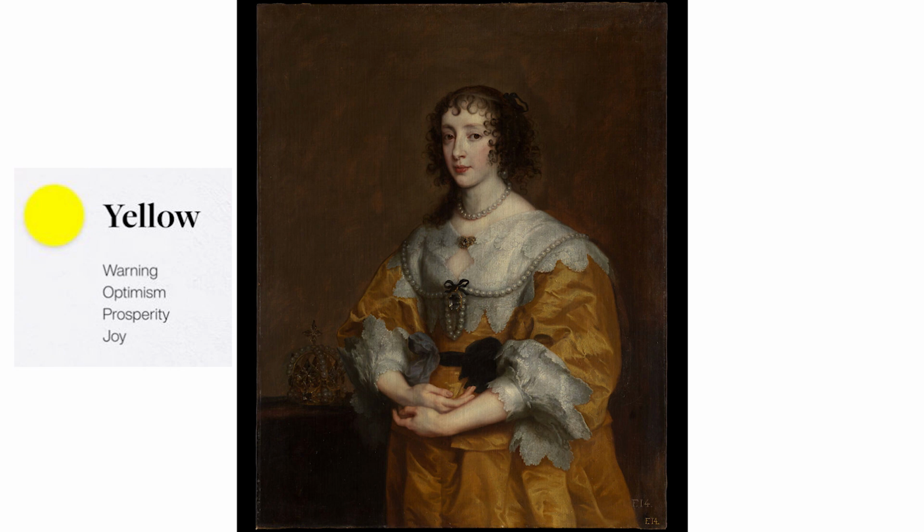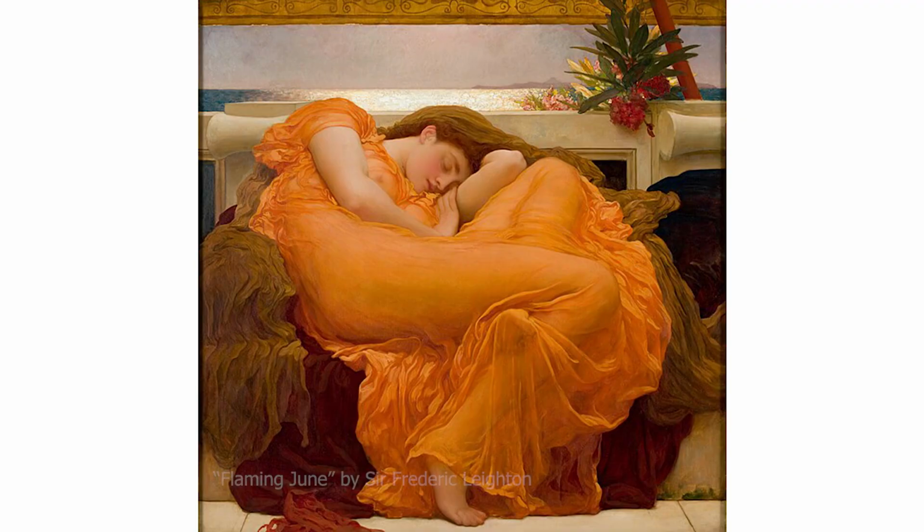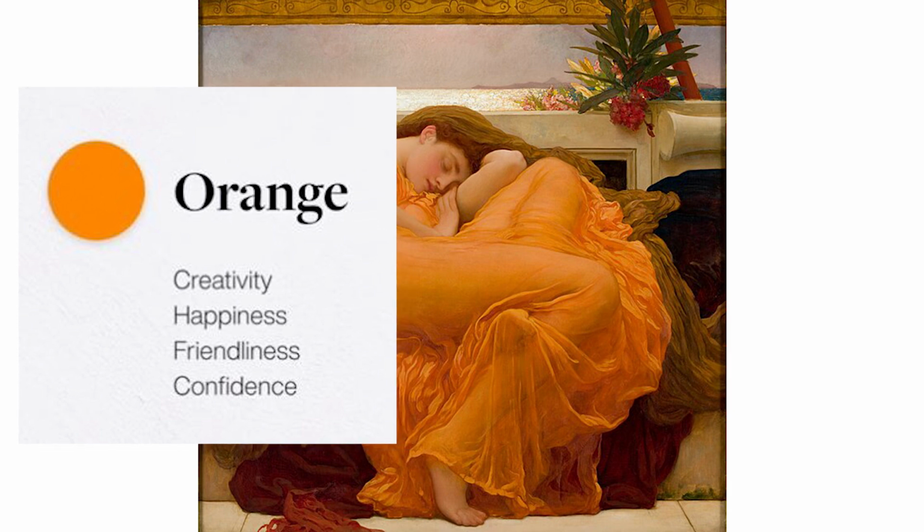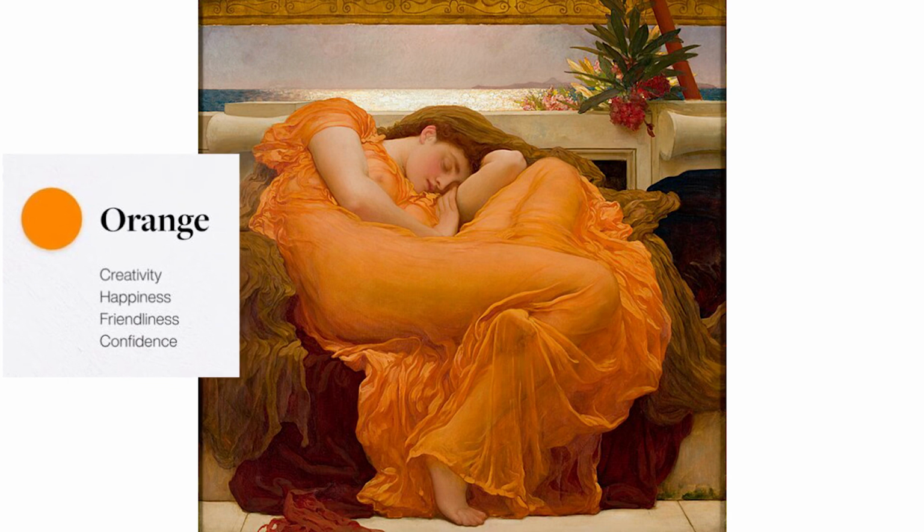Okay, now in painting number 2, we are going to look at Flaming June by Sir Frederic Leighton. And this is a very gorgeous painting. It is mesmerizing, it has very interesting composition, but we are going to talk about color psychology. So, what does orange represent? Orange represents creativity, happiness, friendliness, and confidence. So we got these 4 emotions. Let's see if we feel them when we take a look at this painting.